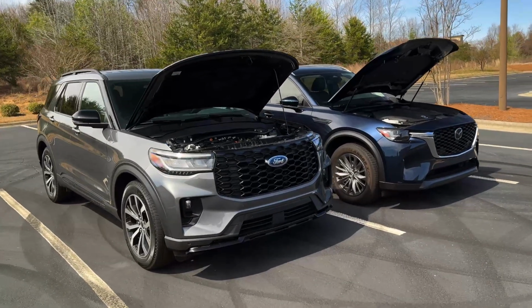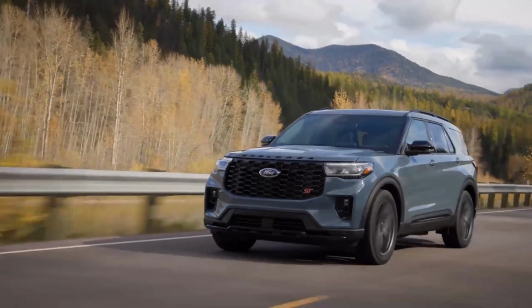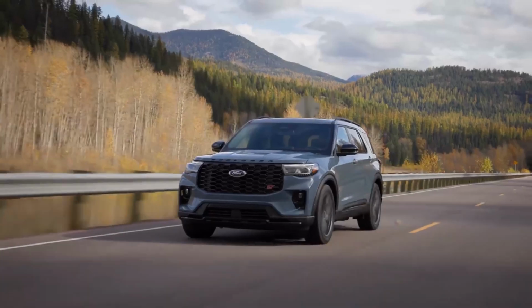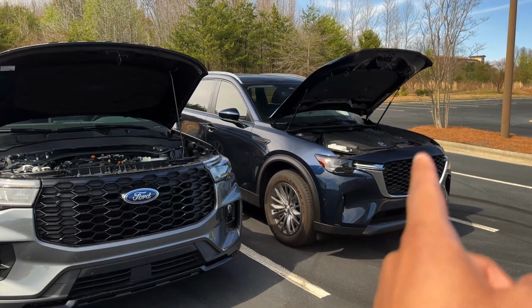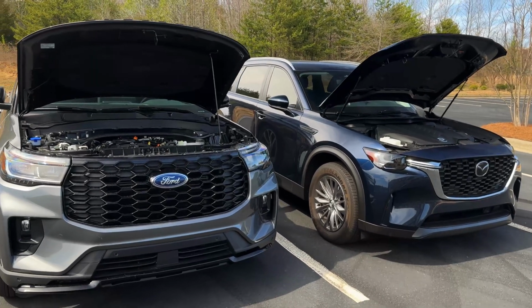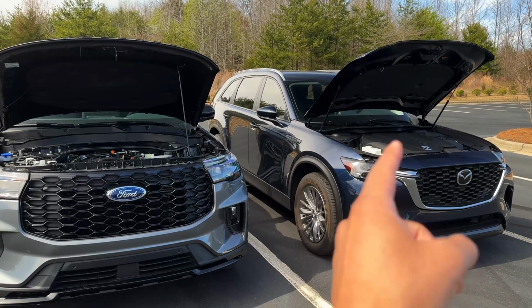It genuinely has character, and it genuinely is a vehicle that just rolls down the road with authority, but I'm still satisfied with the CX-90 and the regular inline-six output. In fact, that is the engine I would go with on the Mazda. I would not bother paying up for the Turbo S models. I would rather get a well-equipped CX-90 with that same engine.